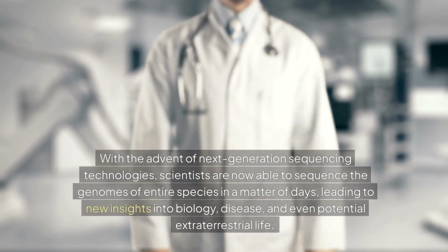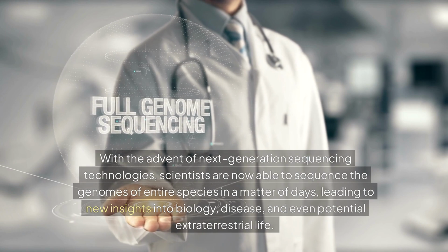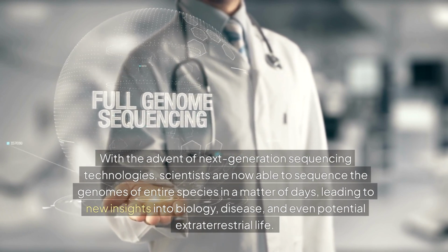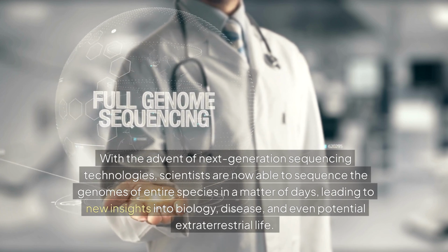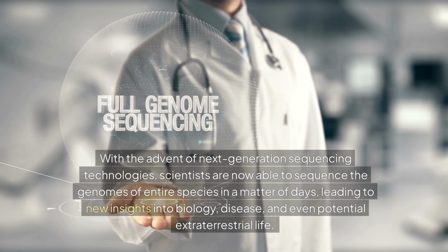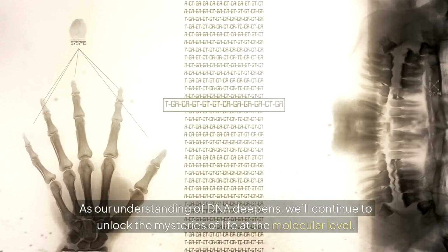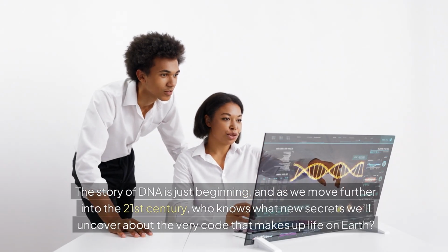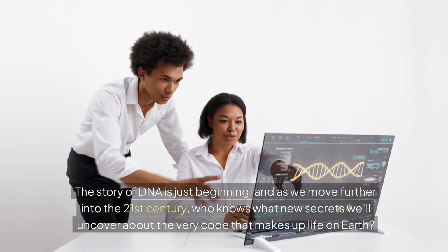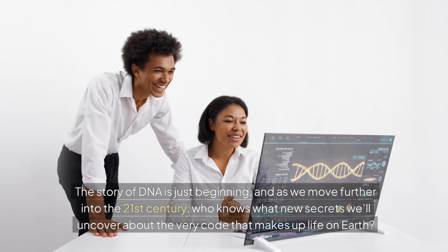The study of DNA continues to unfold new discoveries every year. With the advent of next-generation sequencing technologies, scientists are now able to sequence the genomes of entire species in a matter of days, leading to new insights into biology, disease, and even potential extraterrestrial life. As our understanding of DNA deepens, we'll continue to unlock the mysteries of life at the molecular level. The story of DNA is just beginning, and as we move further into the 21st century, who knows what new secrets we'll uncover about the very code that makes up life on Earth.